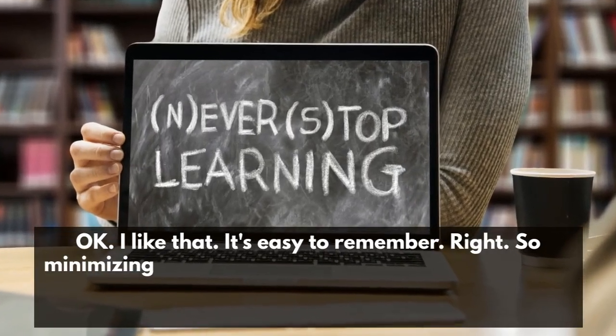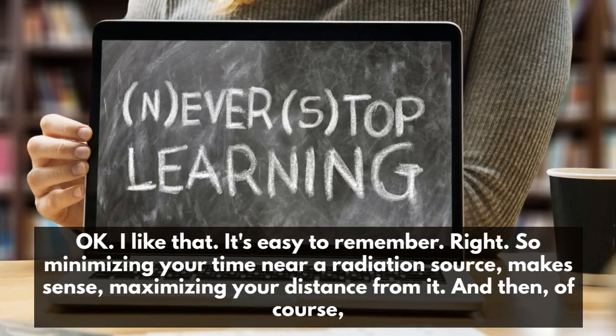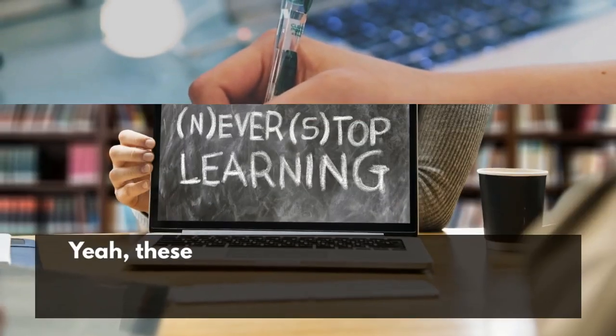Right, so minimizing your time near a radiation source, maximizing your distance from it, and then, of course, using shielding materials. That's a good analogy, the dentist. I never thought of it that way, but it makes total sense. Yeah, it makes it relatable.